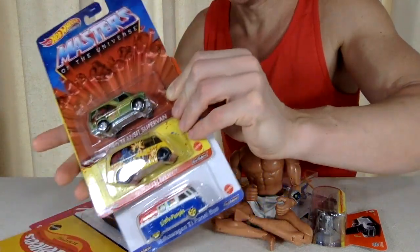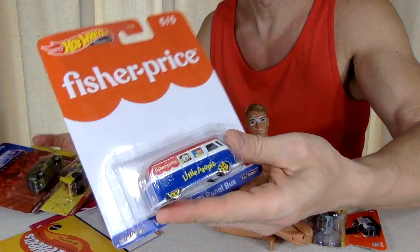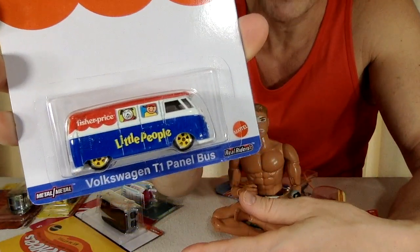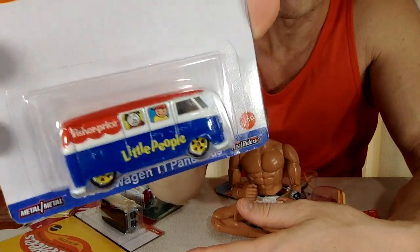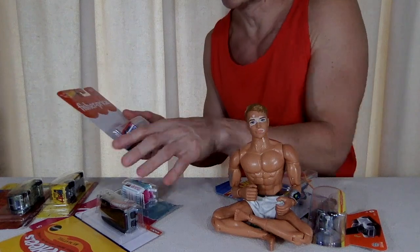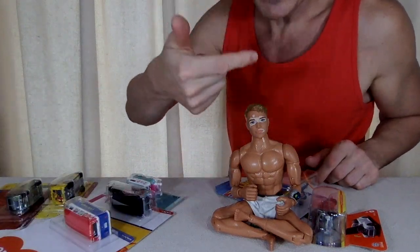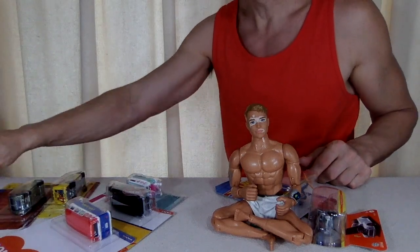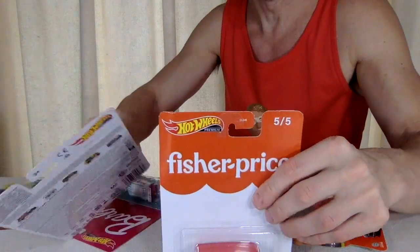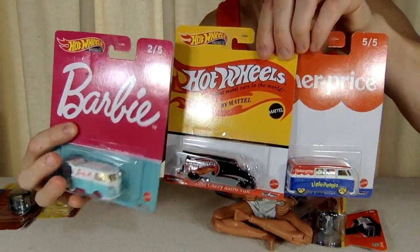Okay, super excited about having these. I wanted this Fisher-Price one the most. Number 5 of 5. Look at this Little People van. So good to give to my 1/6 scale mashups. Look, they got a Max Steel body with a Ken head. I'm mixing and matching the awesome Mattel brands. I love Mattel, my favorite toy company, and I am super excited to open these.